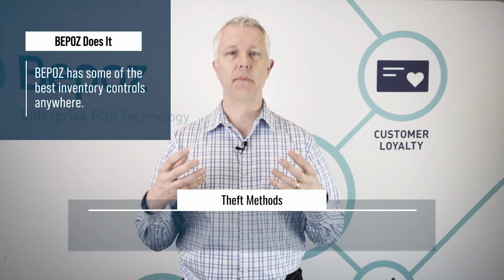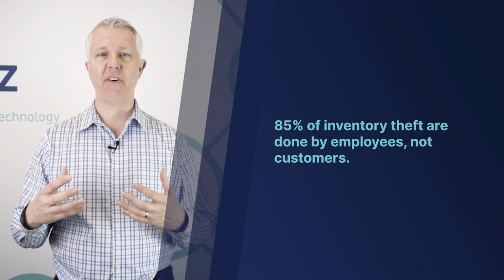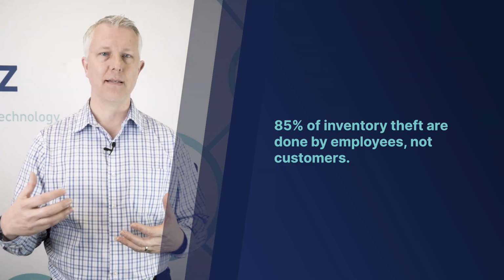Option number 3 for employee theft would include your inventory. And so Bepoz has some of the best inventory controls anywhere. And keeping good inventory helps you know whether you have employee theft. And the statistics are that 85% of inventory theft actually comes from employees, not from customers. But if you've got a leak and you are counting your inventory and finding out that you're missing lots, then you need to know, is that coming from employees or cashiers?